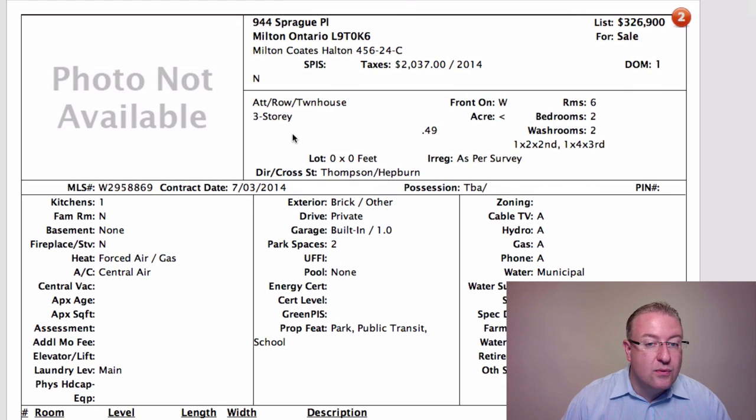So Sprague is $326,900, and so it's a freehold town. It's a Cherrywood, so it's basically a great alternative to a condo because it's completely freehold. It's probably like 7 years old by now. But this is the entry point, and the price is very attractive. You can't really get freehold for less than this.